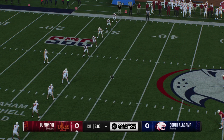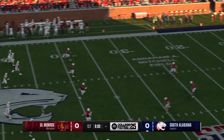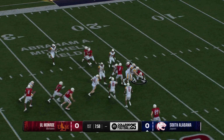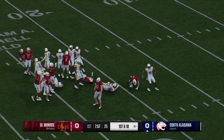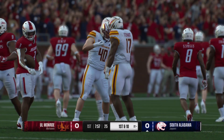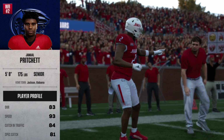The Warhawks will put total leather to crank us up. He'll bring it out from inside his own 10. Nice job executing all of the assignments as they put a stop to that return at the 22. So the South Alabama Jaguars offense takes the field for the first time today.